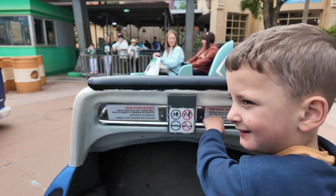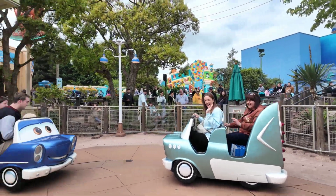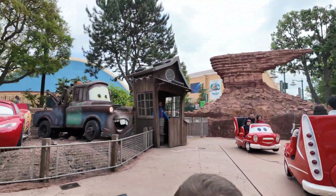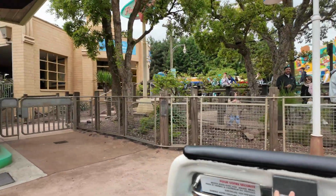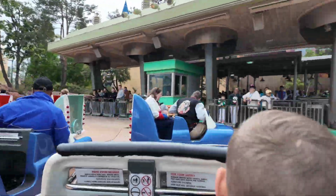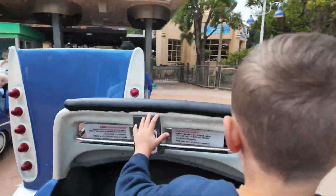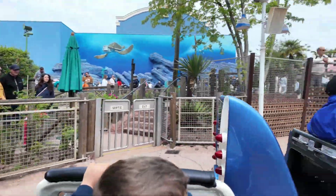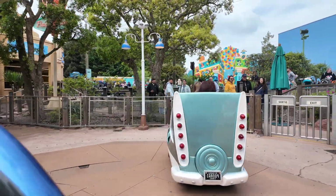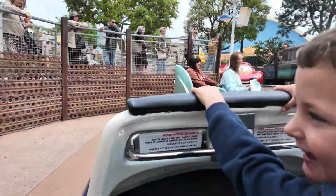And we've got our cars. Oliver's ready, and Daddy's ready. Bye bye! Whoa! Whoa! Oh my god, this ride! I always forget how intense it is. Whoa! Oliver! This is such a good ride. You like this one, Oliver?